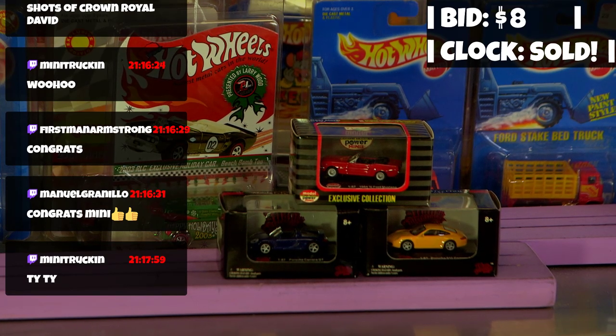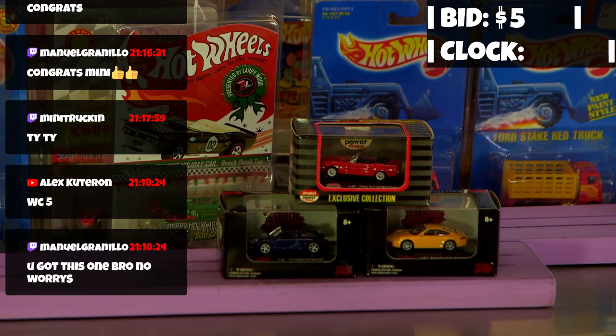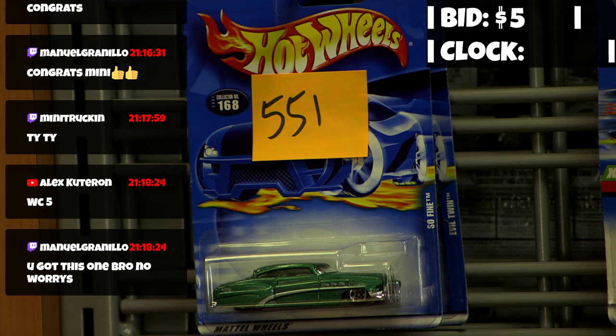187 as we get ready for heat number five. Heat number five, coming up. All right. Let's go back. Let's get the camera on the clock. Here we go. Heat number five coming up. There is 551.